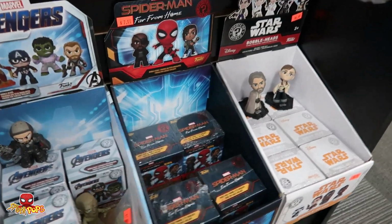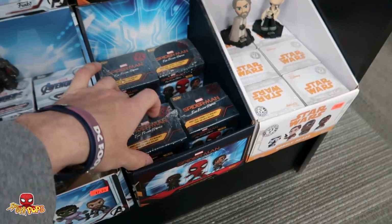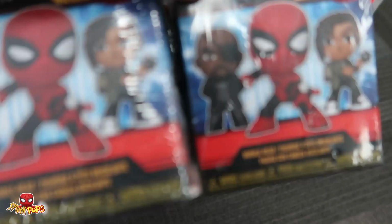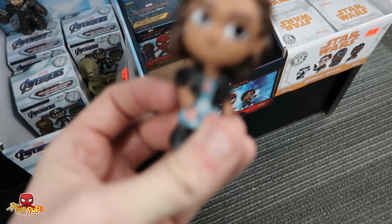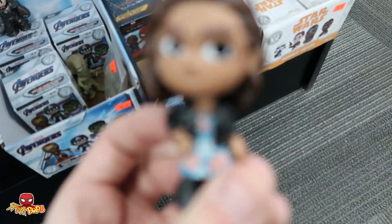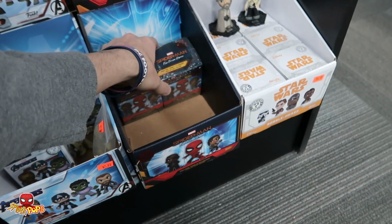All right, and right here, there are some Spider-Man Far From Home mystery minis we might have to pick up for the channel. I actually sent one of these to Pop Fits HQ for one of the collectible swaps that we were a part of. So that is pretty cool right there. We might have to pick up all four of these. They actually have an MJ down here right now. That's pretty cool, already out of box. I think that's the one that Pop Fits HQ got in their video. But yeah, we're probably just gonna pick up all of these and then probably head out of here and open these up when we get back.